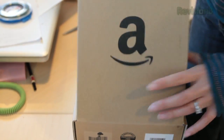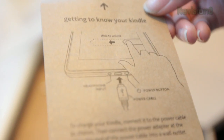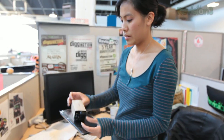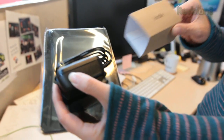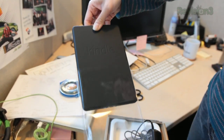It's my first Android device. Yeah, I was gonna say you're an iOS fangirl. Yeah, I mean, I just got my new iPhone not too long ago, so I'm very used to this one little button that's on the iPad and on the 4S. So this took a little getting used to. So what made you get it? As an iOS fangirl, why did you get it?